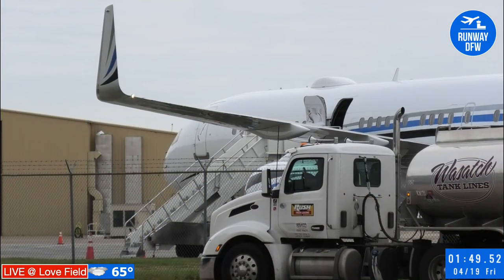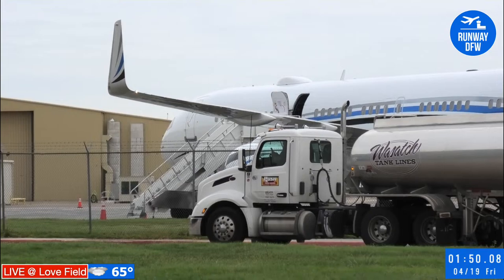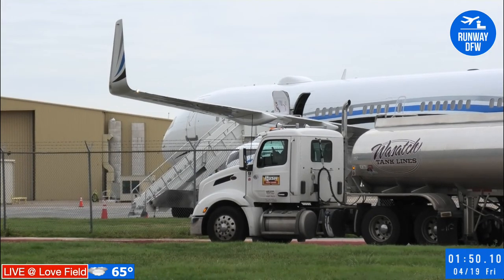Well, right back to the Mavericks plane. I don't see any straggler. When I set up, we had a clear shot of it, but I'm unable to adjust my position at this point. So we're just stuck with it.